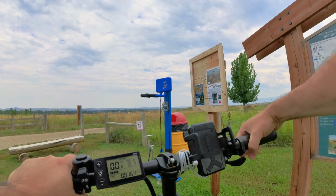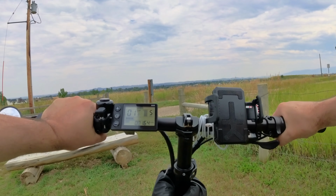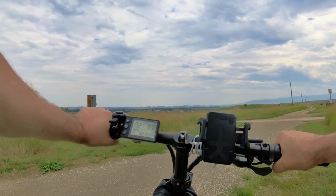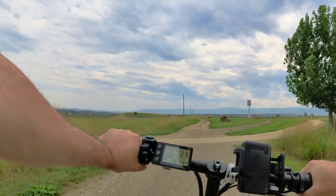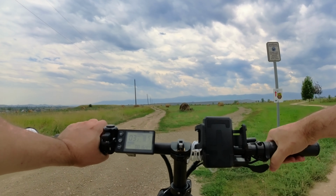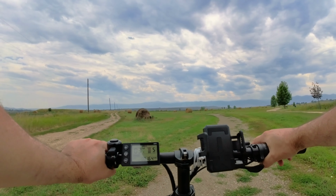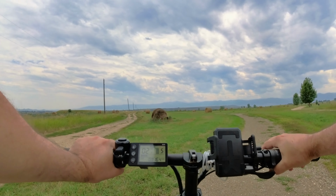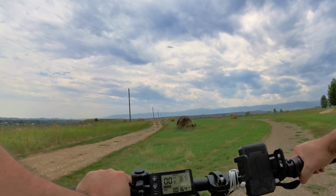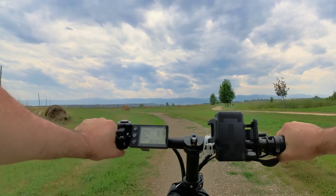Alright, I don't see anything that says that I can't use an e-bike, so there are not too many rules around here, so we can pretty much get away with a lot. A hidden trail. I don't know if that is the trail or if it goes over that way. Oh well, check it out. See what's down this way first.